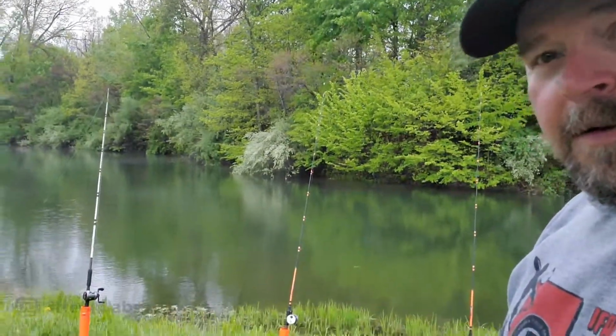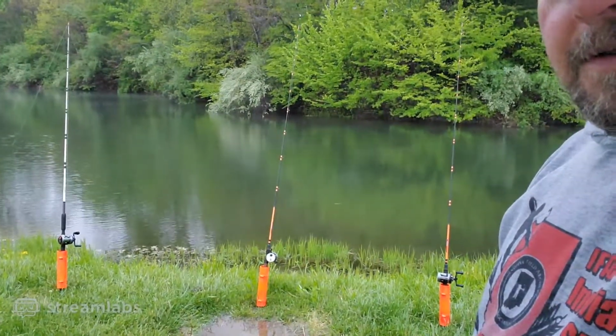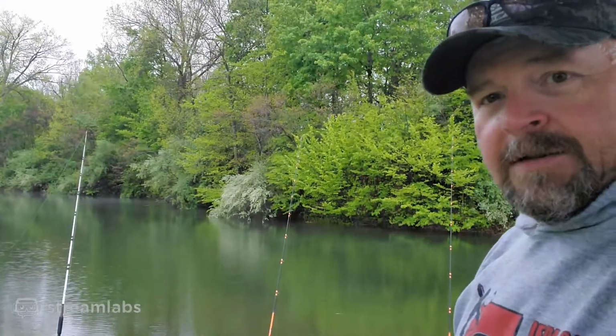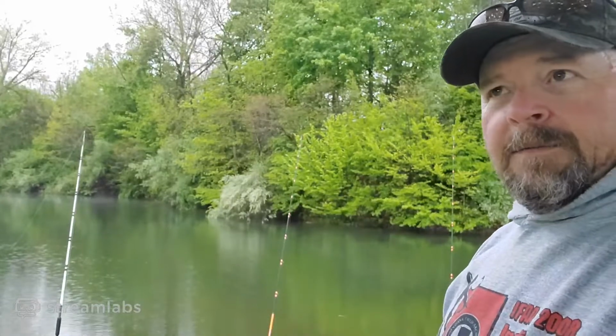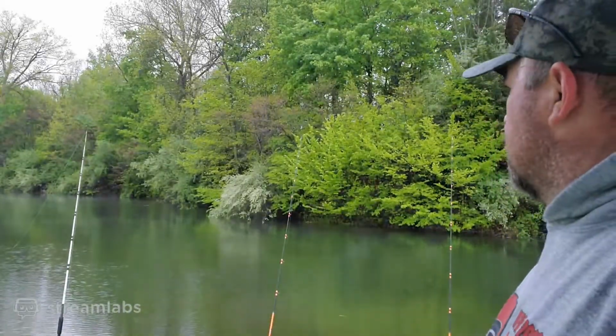You guys can see I painted our pole holders. Mine are orange. Telly's are purple. Telly's at home. It's Mother's Day. She wanted to stay home and relax and take it easy and spend time with the kids. So I'm only about 30 minutes from home right now. You guys have never seen me fish here.